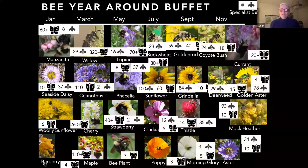We've got a lot of blooms happening between March and June. And then we end up having fewer plants that are really going to bloom their little hearts out through the summer and early fall so that we can continue to feed the bees that arrive. And then those winter plants are so important. The pink flowering currant, the mock heather, and the asters. This way we've got that continuous buffet for our bees and for our adult butterflies.